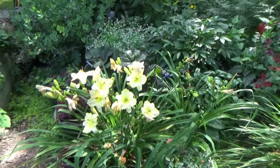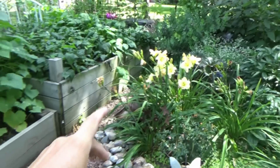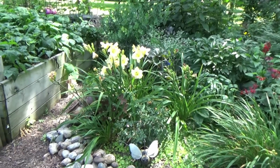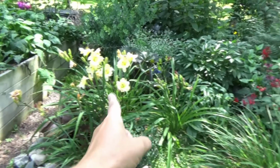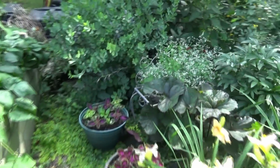At one point, I've got that pot back there. I've got to be careful. All of these daylilies were in bloom, and it just looked really pretty. I was questioning if I wanted to keep that one there because I have so much grassy texture running, but I'm okay. It was beautiful.